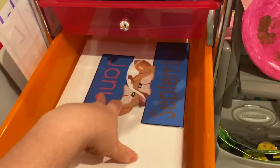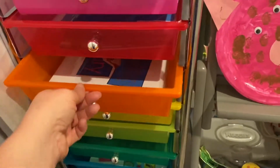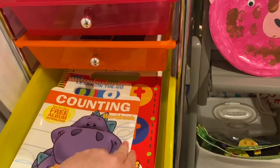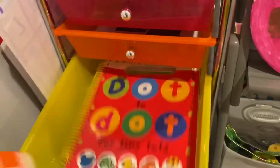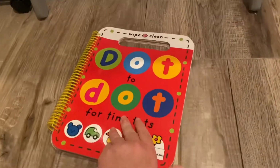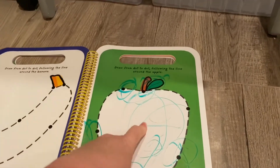And here are the extra months. I just cut them right before the new month. In here I have more counting books, like dry erase counting books. And this one she loves to do. This is that dot to dot for tiny tots. It's a wipe to clean. It comes with a marker. We don't really use that one, but as you can see, we use it.